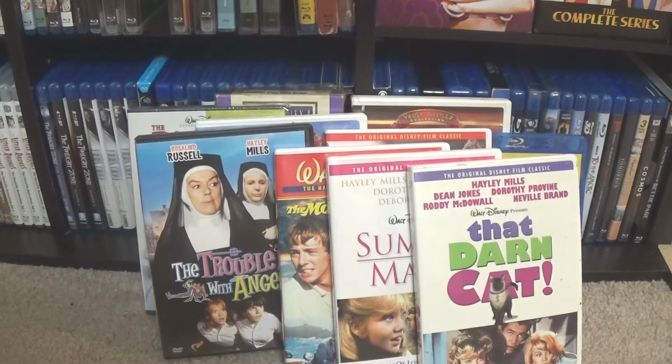And of course, Hayley Mills has been in a lot of non-Disney fare. I'm most familiar with her Disney stuff, and that's really what I re-enjoy over the years, because I don't keep movies in the collection that I don't want to rewatch over and over again. So these childhood favorites hold a lot of memories for me, and those are the ones I want to watch over and over again.